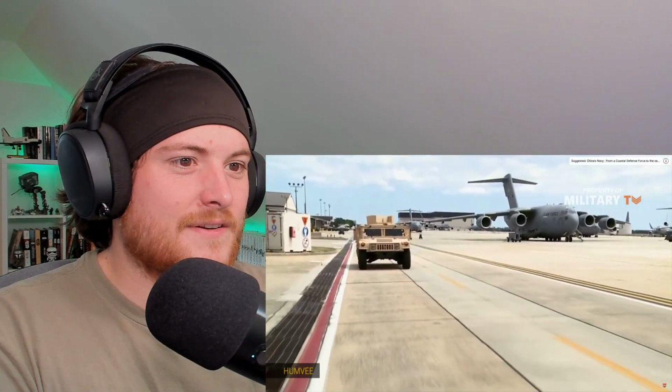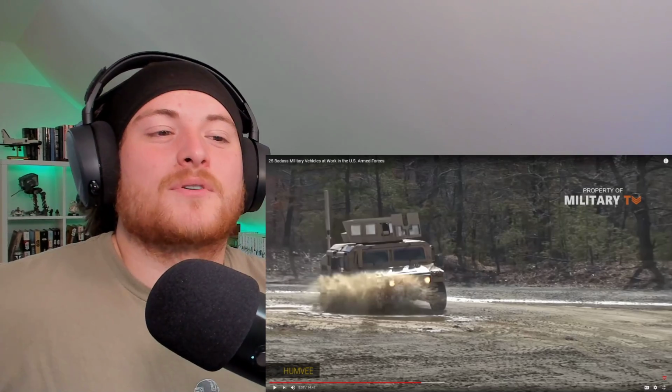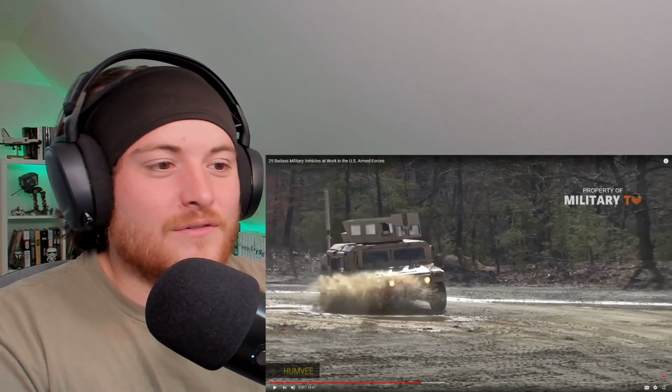Number 10, Humvee. It's a classic. This is the most stereotypical American military vehicle I think you see in every movie. It's what they're known for, isn't it? The Humvee.